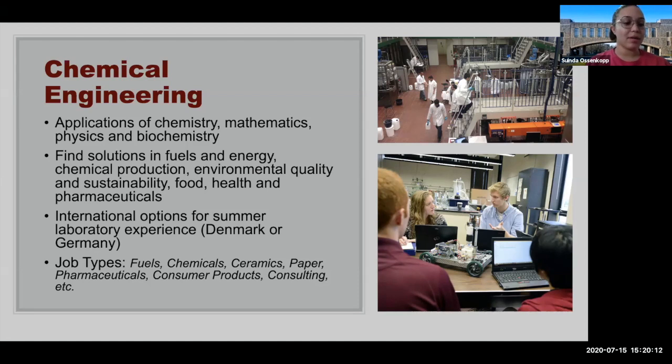As a chemical engineer, you get to learn about different ways to make different processes, and you get to learn about different fluid systems. I personally think that is very cool about the chemical engineering program. If you look at the pictures, the first picture is the UO lab that we have on campus, with students working on their projects during the summer. Juniors in the chemical engineering program are required to either stay on campus or study abroad.